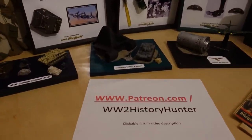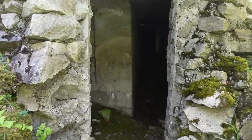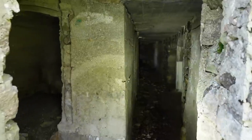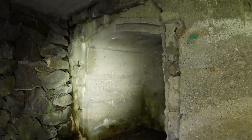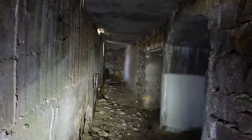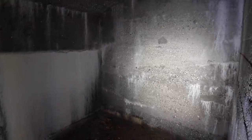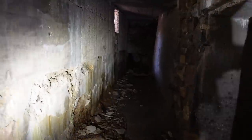But now let's continue our little adventure. So let's enter this, what seems to be a tunnel system. This is out of this world. I wonder where that tunnel leads to. I can feel a draft, so it definitely goes through. Wow, like a munition pocket here. Another munition pocket.